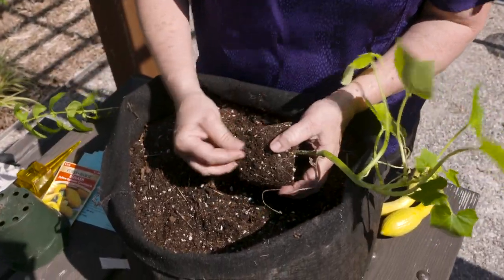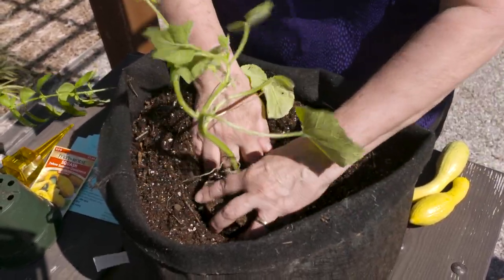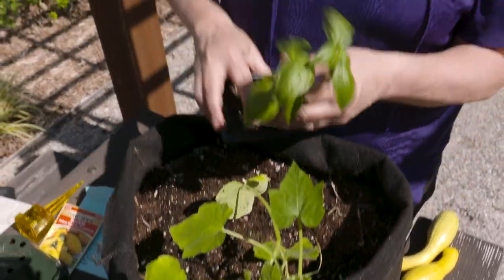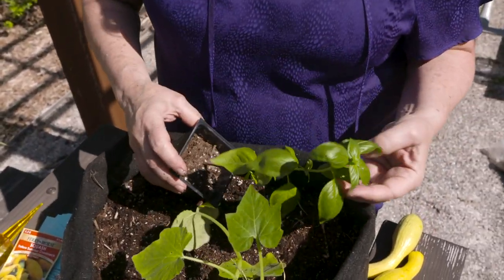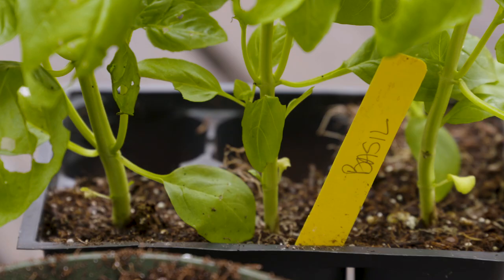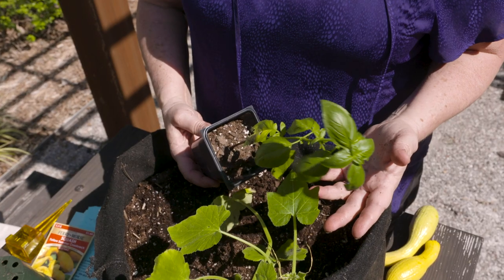Tease those roots out a little bit. And I'm going to put it just slightly to the side because we're also going to add, with this project, a basil plant. Now, these actually are older than that. These are more like 10 or 12 weeks old. And so we got them started, but they could be a little bit smaller than this if you wanted to for your project as well. You could do a 4 or 5 week old basil.